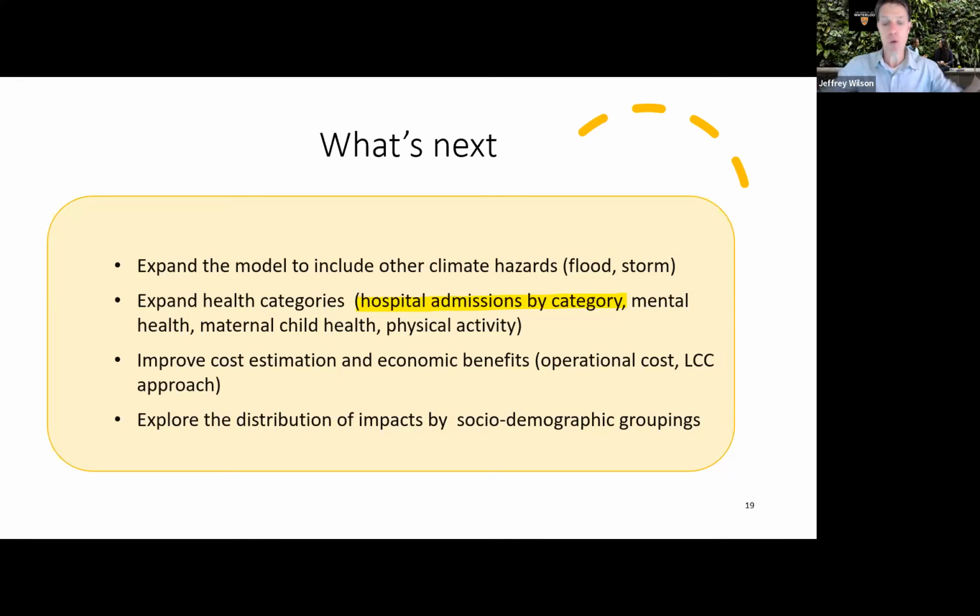On the next slide, I just want to talk about what's next and where we're going with this work. So I think one of the exciting things we're doing, and this again is going to be in conjunction with the Greenbelt Foundation, but we're looking at including other climate hazards.